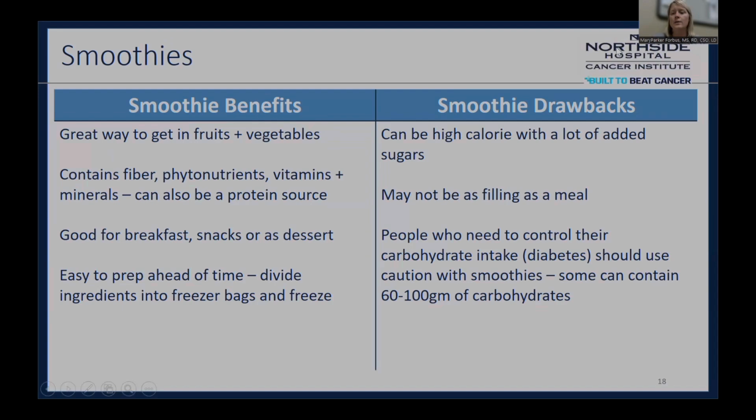And then for those of you who need to control your carbohydrate intake, if you have diabetes or you were told you need to watch your carbohydrates, just be mindful of smoothies. You may need to focus on a smaller portion size of the smoothie instead of a big cup. And again, make sure that your smoothie has a protein source and is a smaller, more portion controlled size.